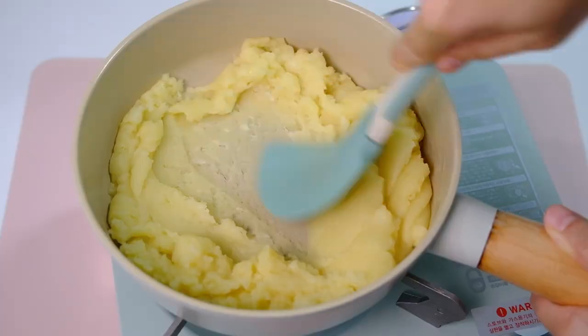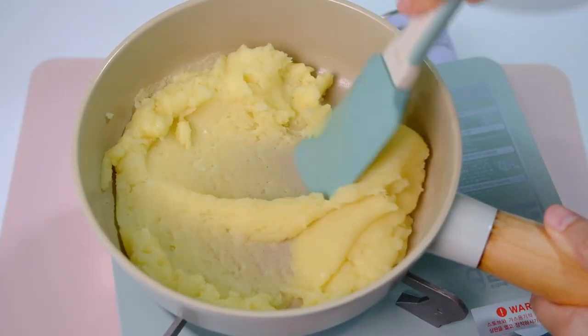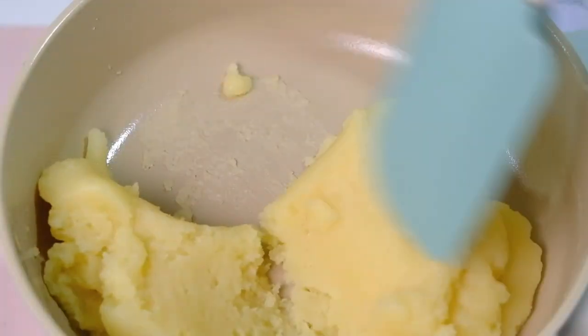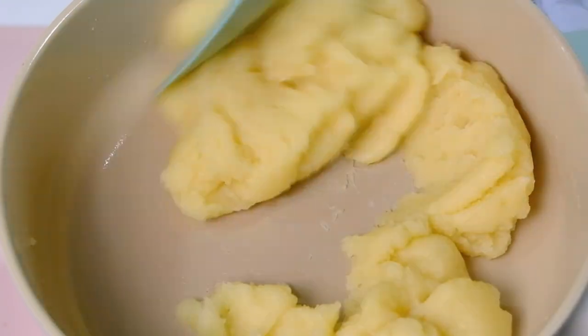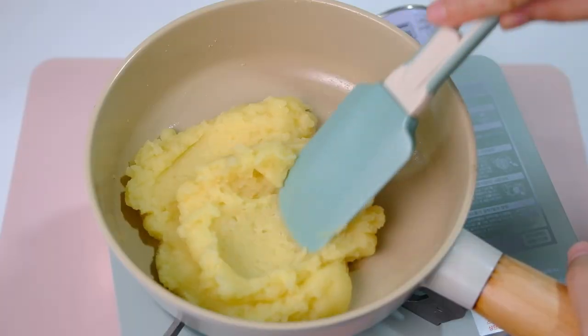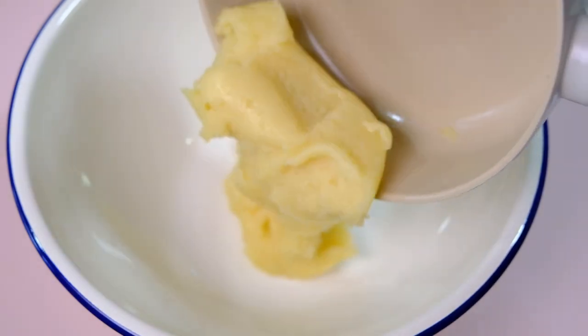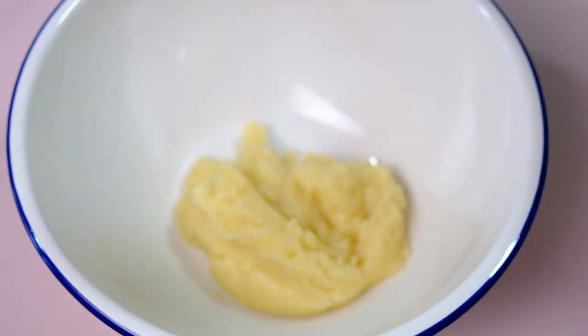And then over medium-low heat, I will continue cooking the dough until it comes together and forms a cohesive ball. You can also see that the dough leaves a thin film at the bottom of the saucepan. Take it off the heat. The next step is to wait for the dough to cool down, until warm.